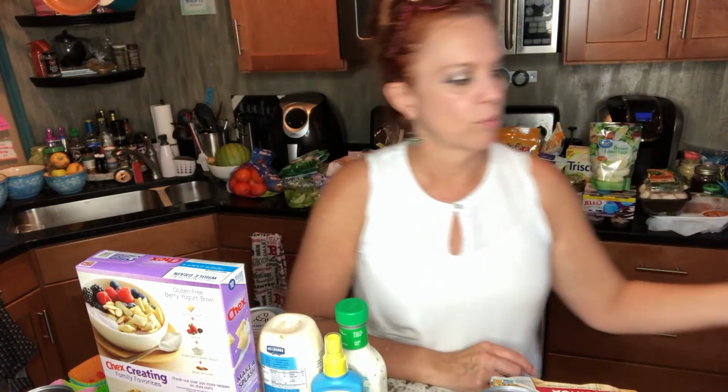Eckrich, or they had a couple of other brands. The turkey smoked sausage, 2 ounces is 4 Smart Points, and we usually eat more than 2 ounces because there are like 7 servings in here, and we end up making 7 servings, but we usually end up making this into like 4 meals. So, but 2 ounces is 4 Smart Points.